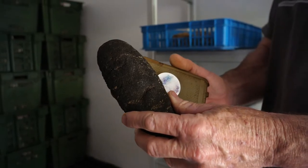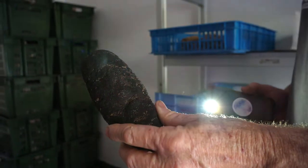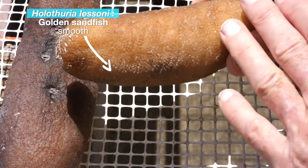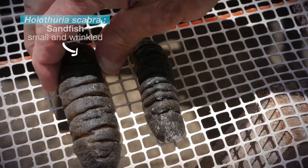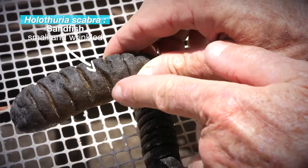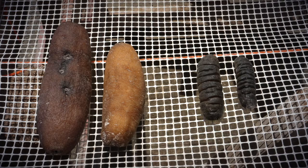Here, with Actinopyga palauensis, for example, the beche-de-mer stays opaque. To tell them apart, lassonii has an almost smooth body, whereas scabra is markedly wrinkled. Scabra is also generally smaller than lassonii.